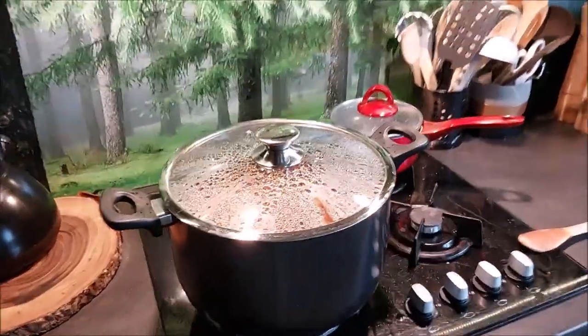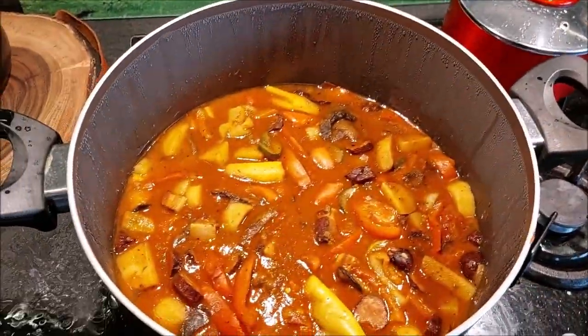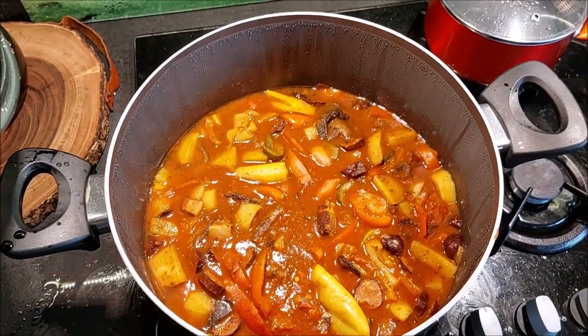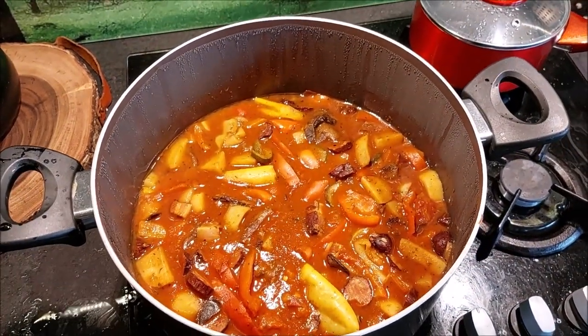And a nice final product, as you guys can see, a mushroom lecho, which I just made from the mushrooms I picked today. Nice. It's still stewing.